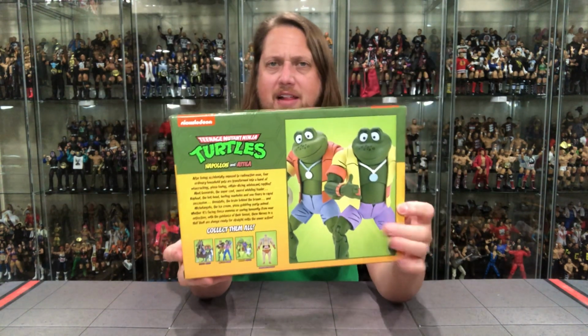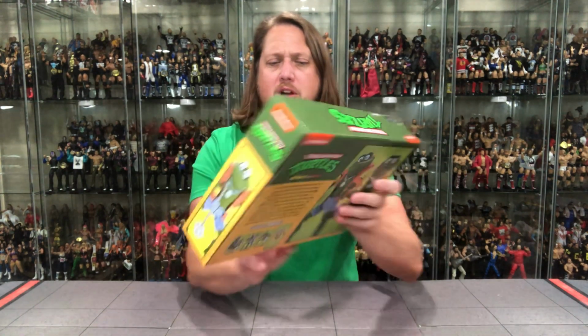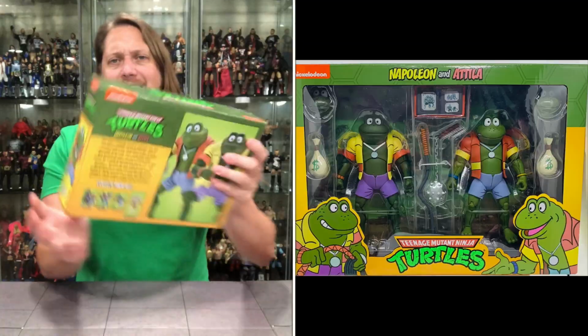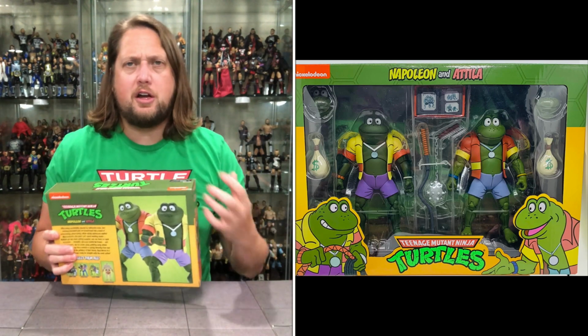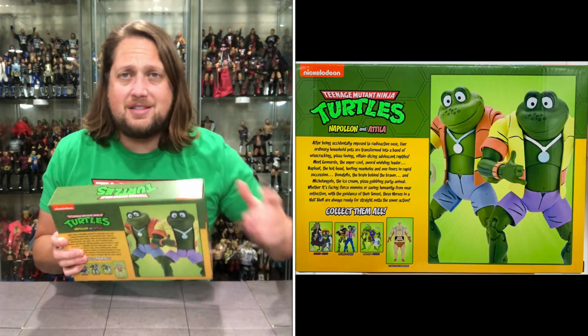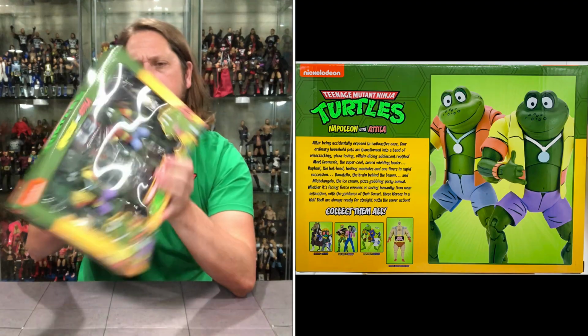I do like this. I like the figures being shown on the packaging. Artwork's great and all. That's what the front's for. I like this artwork here. But then on the back, I like seeing the figures. I always think that jogs people on what they can do with a figure, shows a little bit more of their mobility, stuff like that in picture form, convinces people to buy them. That's how I always see it.